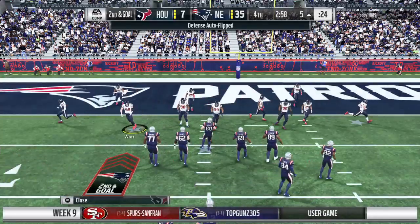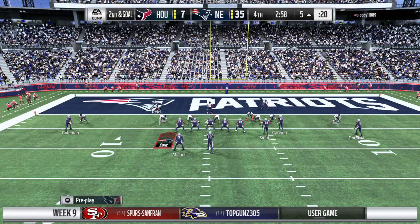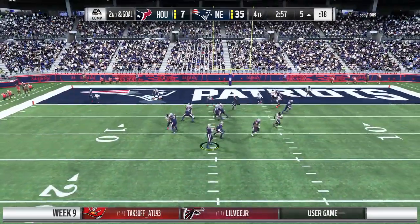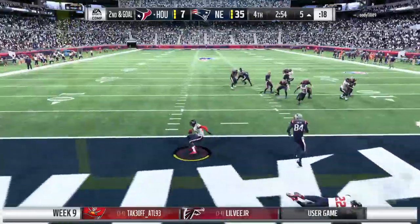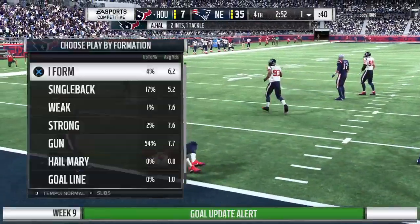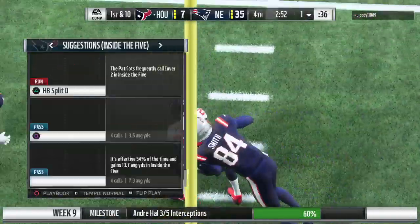A line of scrimmage, once again the 5, as they get ready for second and goal. Again, they'll throw with Brady. And it's intercepted at the goal line. Picked off by Andre Howe. And a big turnover there as his guys will get the football back.